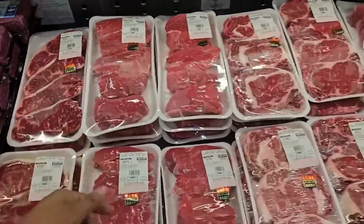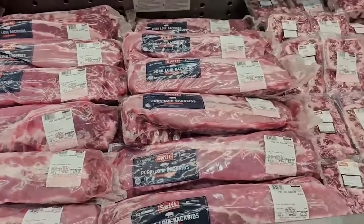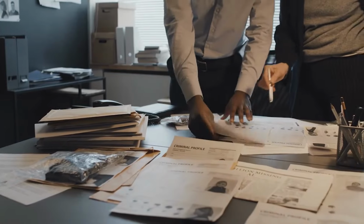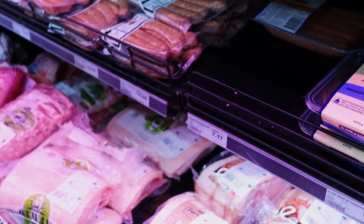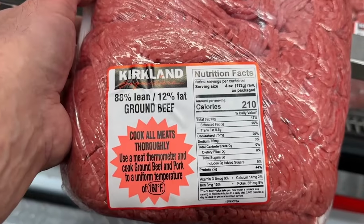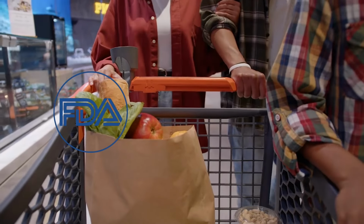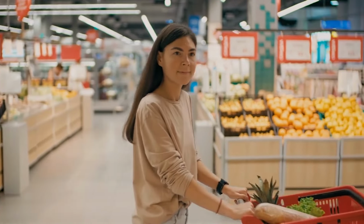They also raise batch risk when one input is off-spec. Unlike mixed origin grinds that blend multiple suppliers, single-source cuts give you accountability. When problems occur, investigators can trace quickly, and your refund path is cleaner. Basic protections still apply. Save the lot code and receipt until the last portion is eaten or frozen. Check FSIS and FDA recall pages on shopping day, especially before bulk buys. These steps are short. They work.